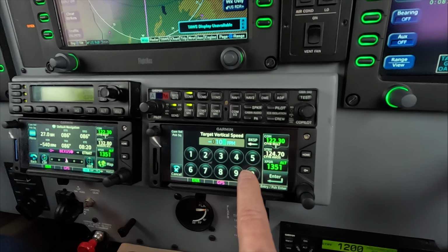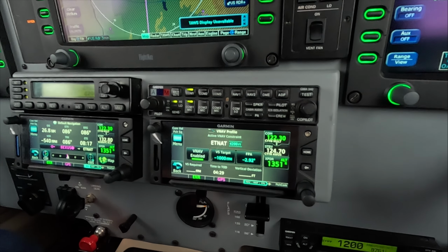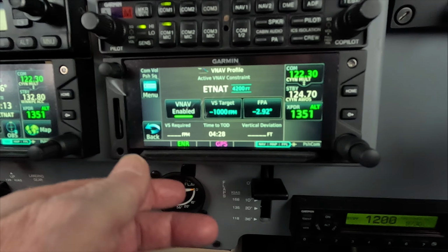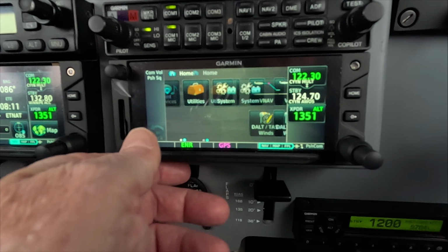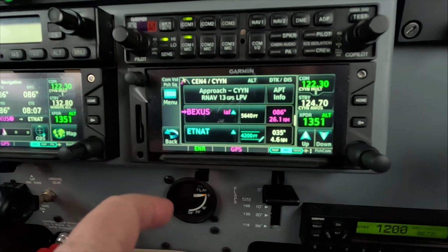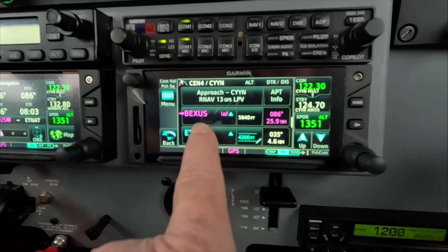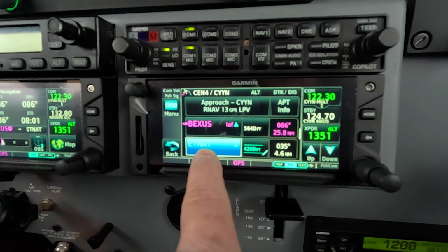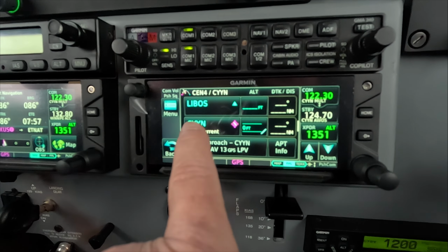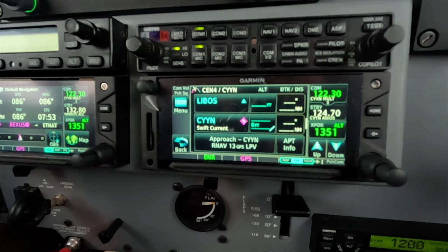Generally, we'll set that at 1,000 in a Meridian, 500 in a piston airplane. Then we go over to the flight plan. Choose the fix where we want to be at that altitude. And just a note, it can't be inside an initial approach fix. It can be the initial, but since initially we didn't know what approach we wanted, we were going direct to the airport.